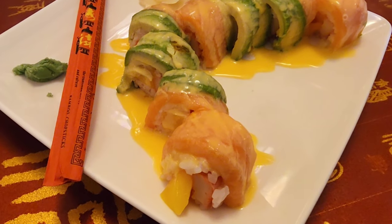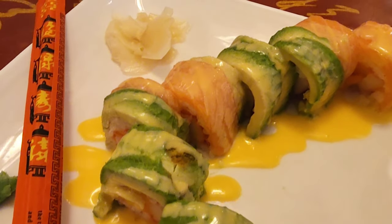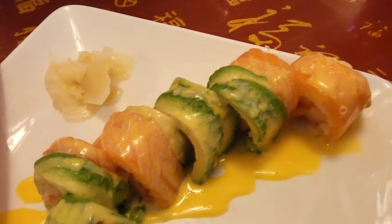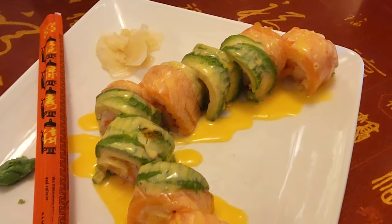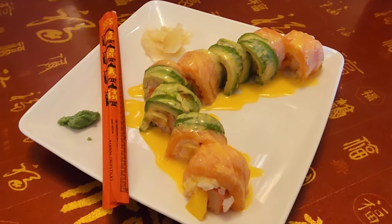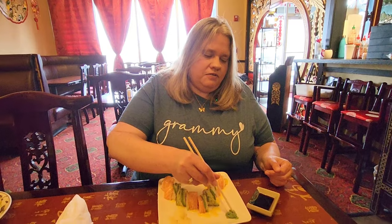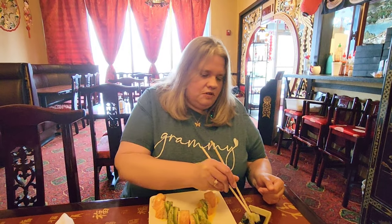I'm ready to get my Chinese on. Yes. We got one of the chef's special rolls, which is the Pink Lady. It's spicy king crab meat, mango, topped with salmon and avocado. And then it has a mango dressing with soy pepper. All right, I'm ready to get my sushi on. Gonna add a little bit of wasabi and some ginger to my soy sauce.